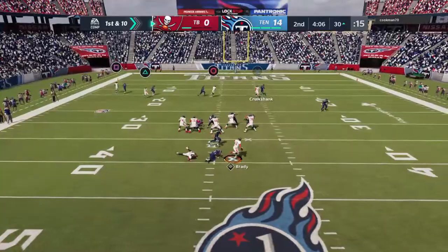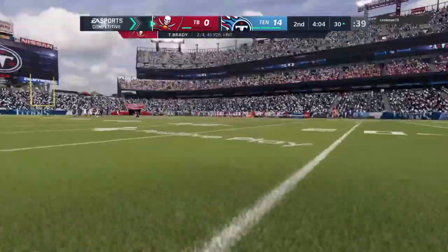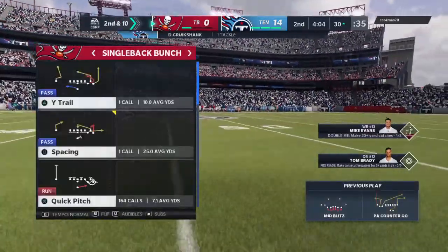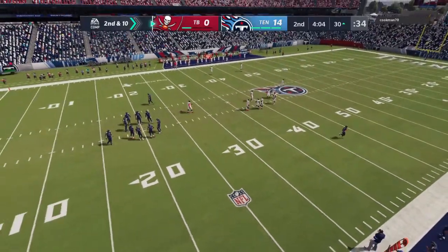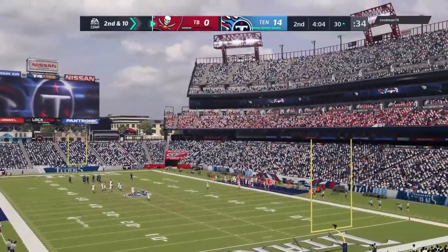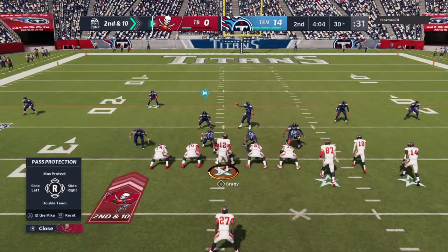On 1st and 10, here's Brady. And he'll be hit as he releases it, and that'll fall incomplete. I think he's got to be careful not to force anything into coverage right there. There weren't really any throwing lanes, but the best part for him, he's got 2nd and 3rd down to fall back on. Brady's incompletion on 1st down leads to a 2nd and 10.